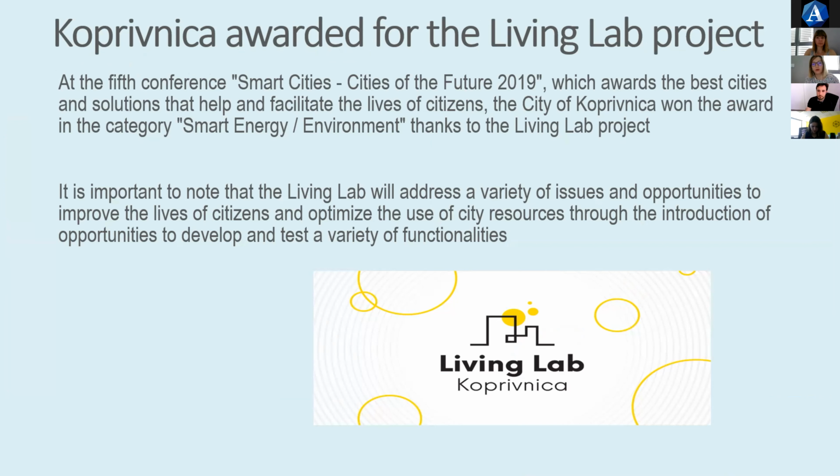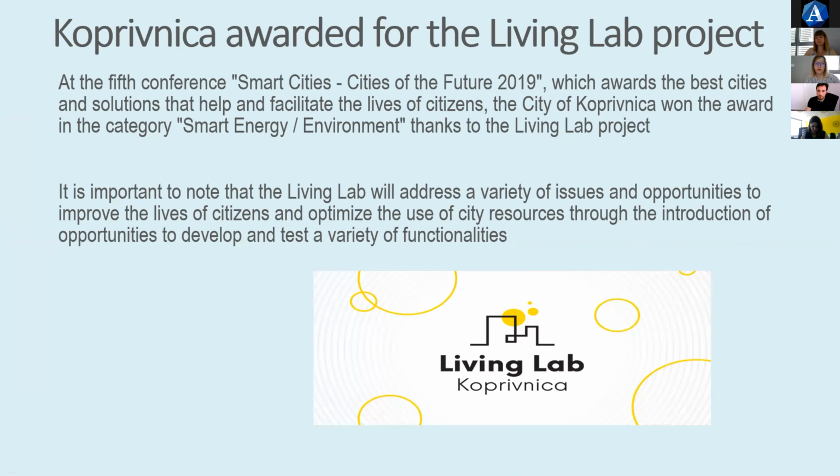Koprivnica was also awarded for the Living Lab project at the 5th Smart Cities Conference. Something went wrong with my, okay. It's here. At the 5th Smart Cities Conference in 2019, in the category Smart Energy Environment, thanks to the Living Lab project. So it is very important to know that the Living Lab will address a variety of issues and opportunities for the lives of the citizens.